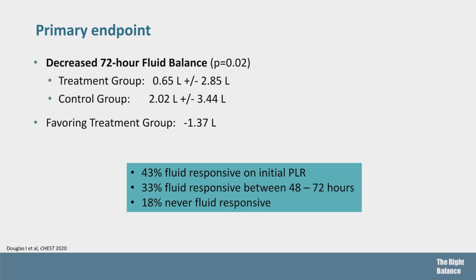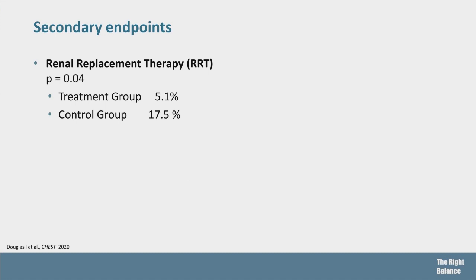Now, something that keeps showing up in the literature over and over again is that there is this subset of patients who, after they get that initial fluid administration, are no longer fluid responsive. But clinically, often we keep administering fluids without understanding that. And I think this is a reason to use some sort of stroke volume measure.